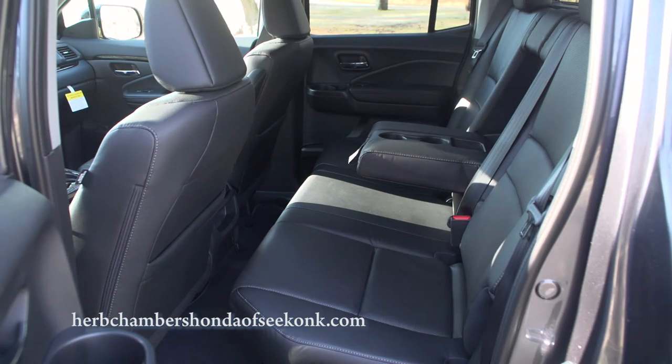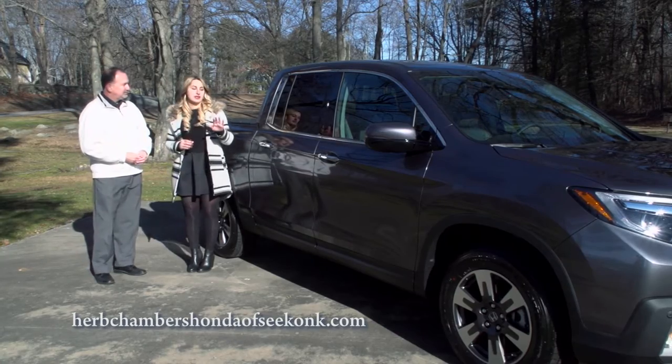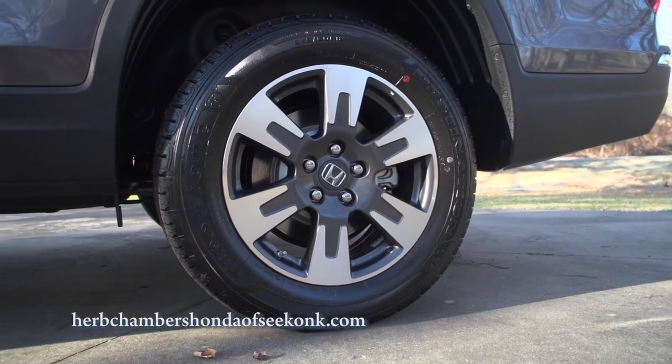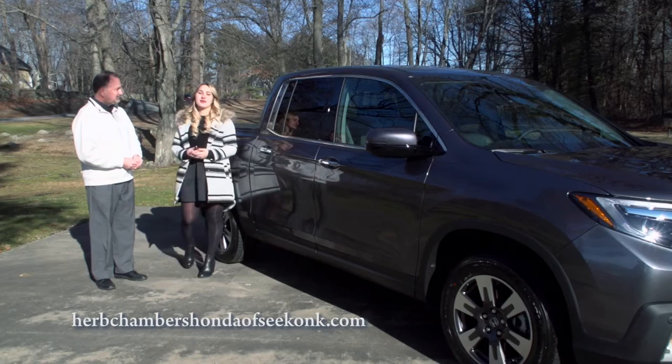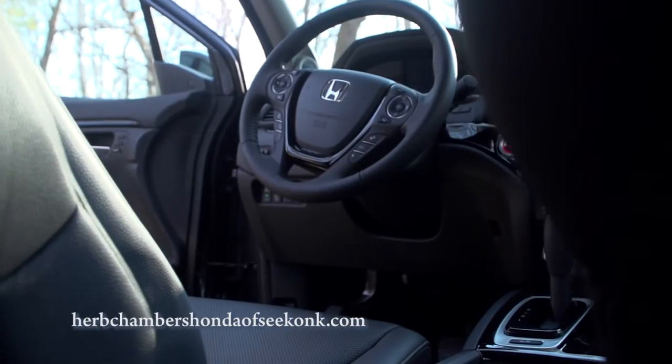Yep. Another standard feature on all of our Ridgeline models is going to be 18-inch alloy wheels, which is a big deal for me because I'm not a fan of steel wheels. Another standard feature is going to be push-button start on all Ridgeline trim levels.